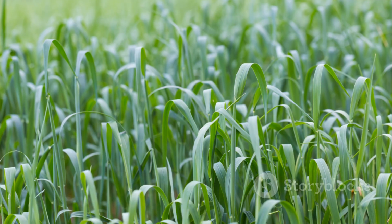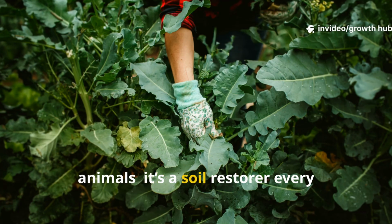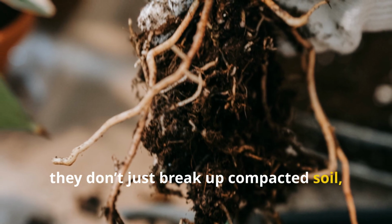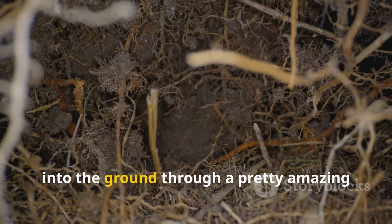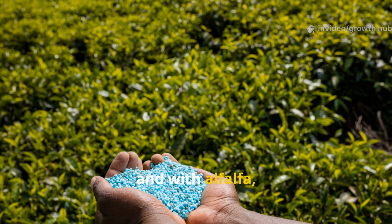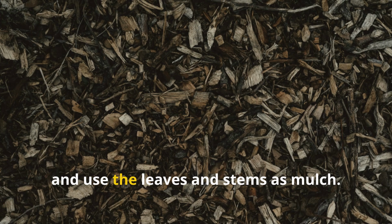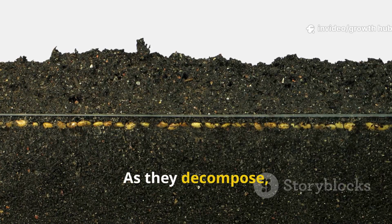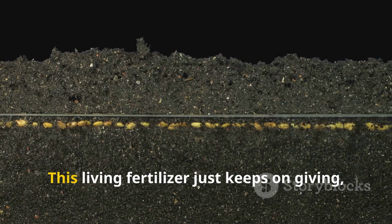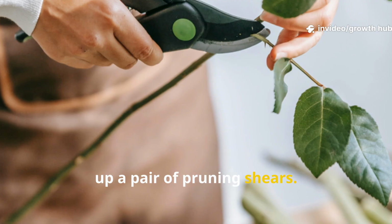Alfalfa the nitrogen lifter. You know, alfalfa isn't just a forage crop for animals. It's a soil restorer every gardener should know about. Its deep roots don't just break up compacted soil, but they also fix nitrogen from the air into the ground through a pretty amazing relationship with soil bacteria. Nitrogen is the engine of plant growth, and with alfalfa, you never have to buy nitrogen fertilizer again. You can cut it back 2 or 3 times a season and use the leaves and stems as mulch. As they decompose, they release slow, steady nitrogen that supports leafy crops like spinach, kale or maize. This living fertilizer just keeps on giving year after year, and honestly you won't have to do much more than pick up a pair of pruning shears.